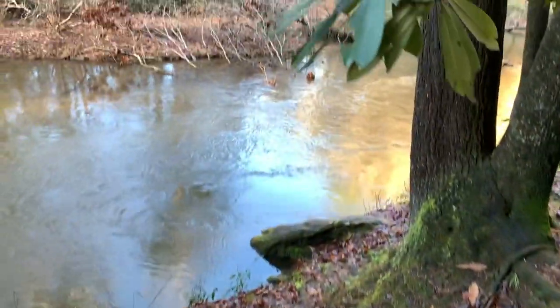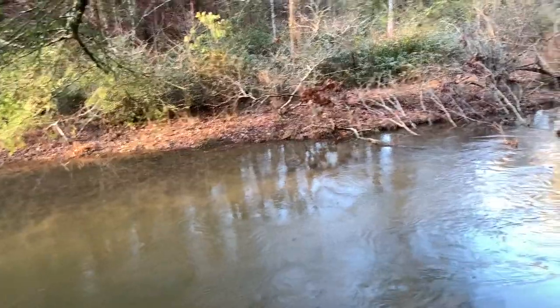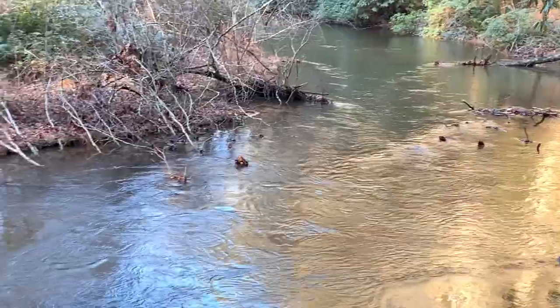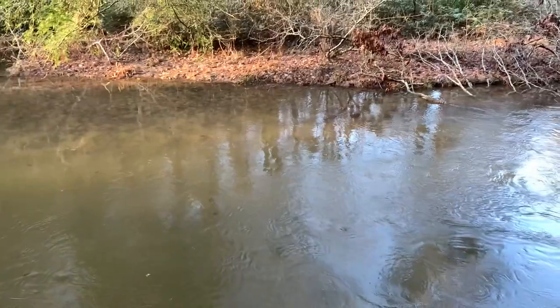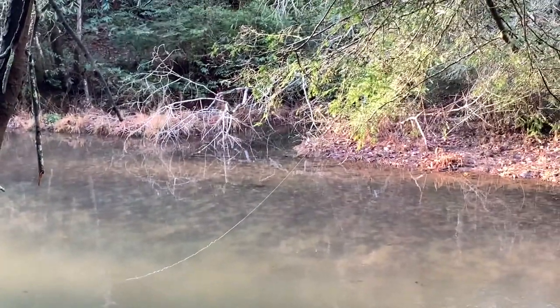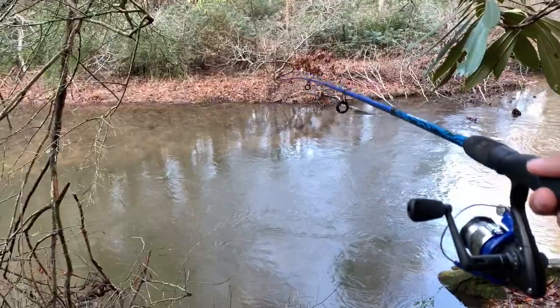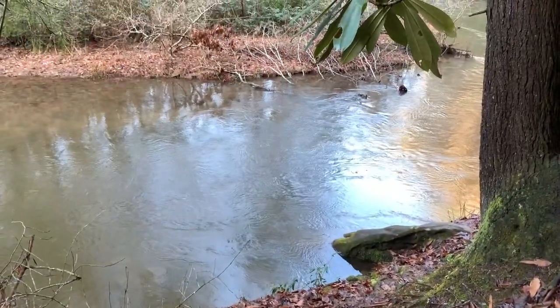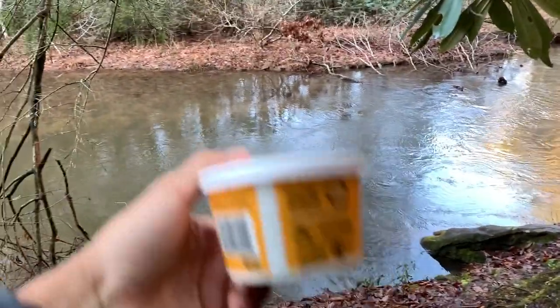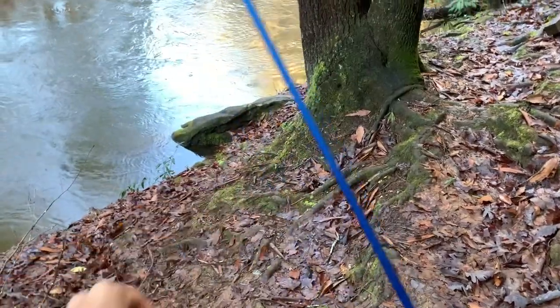We pulled up to Smith Creek. It's a popular trout fishing creek. It just rained a lot, so the water's kinda murky, but there should be some trout in here. Someone's line got stuck in the tree. And today we're using my dinghy, my Shakespeare rod with a split shot and an Aberdeen hook. And for bait, we're just gonna use some night crawlers. All right, let's get some trout.